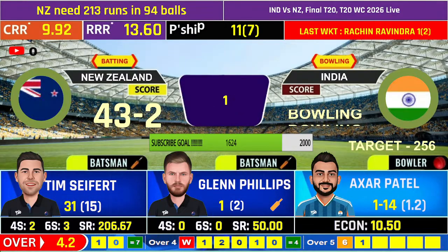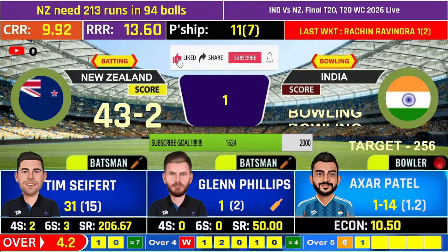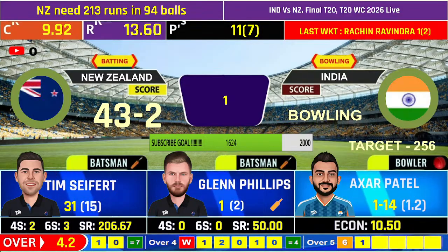A little bit more here. Patel sits up nicely. He knows it straight away. It's just a touch too short. Player the quality of Seifert. The thing we remember about England is they'll have to keep coming, and they bat deep. England kept coming. They don't have a choice.